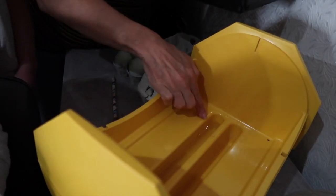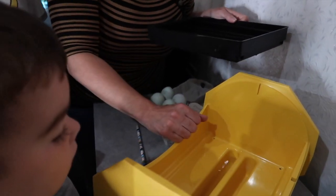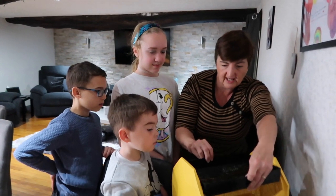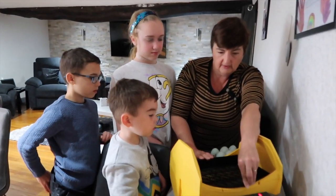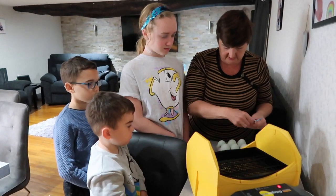So we've put the water in there. We've not put any water in here yet. That's because we have to fill this one just before it's a hatch. Okay, so we've got water in there. That's what the instructions said. Just fill one of them. So we've done that. Okay, and then that's nice and safe. And what Grandma's going to do now is put the first eggs in.